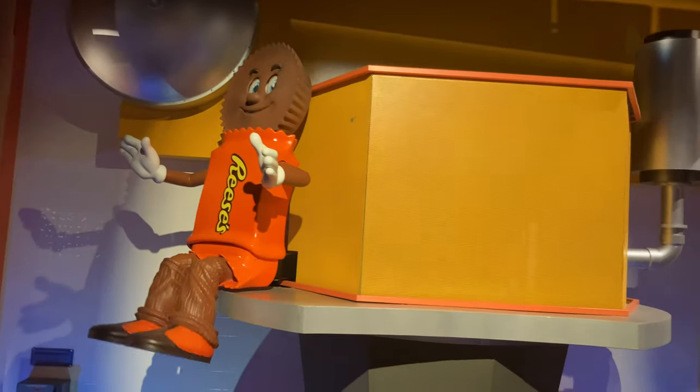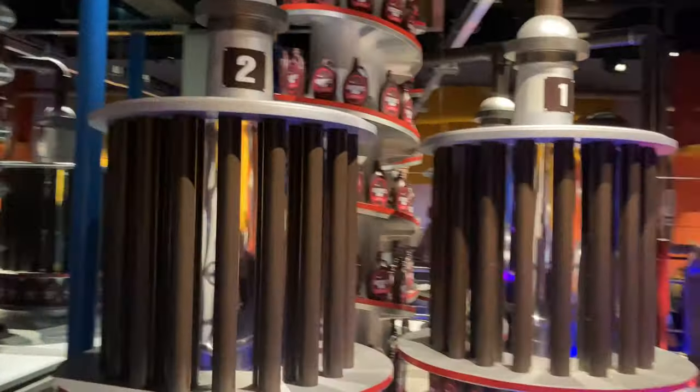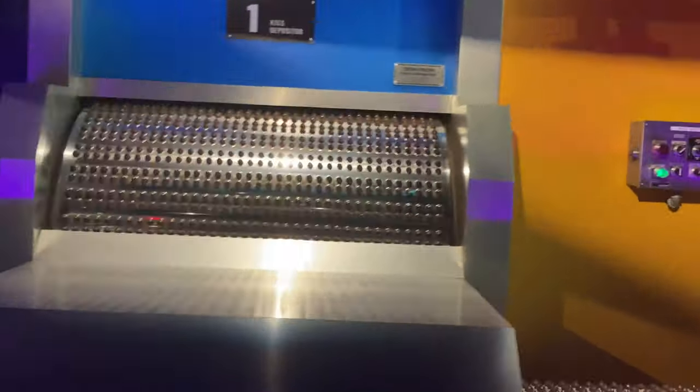Like Hershey's milk chocolate, special dark box. Hey, don't forget Reese's peanut butter cups. Everyone has a favorite. Mine are Hershey's Kisses chocolate. Aw, thanks, Alex. That's so sweet.